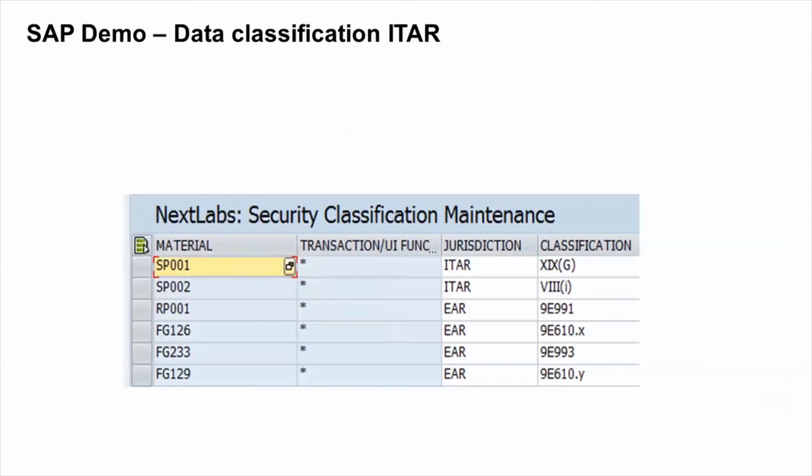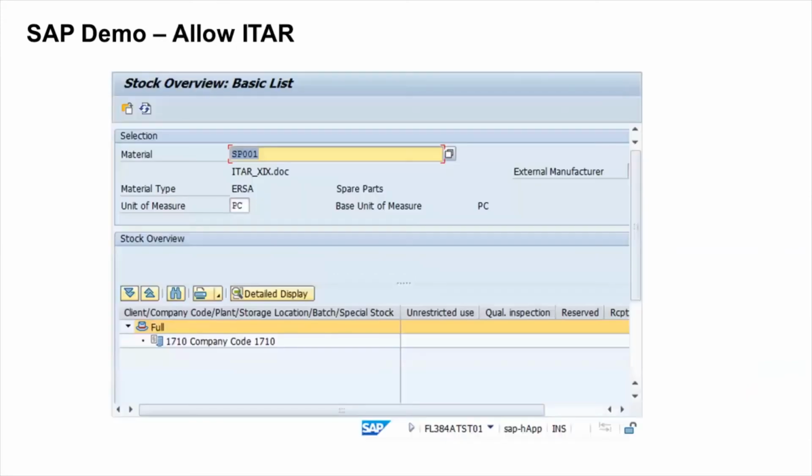The ITAR documents are classified through a classification table in SAP. So you will have, for instance, some materials. It could also be any kind of document classified, or any clearance, for ITAR, for EAR, for any classification level you want to create on this particular data. After that, when any user tries to access particular classified data, depending on his allowance, he will sometimes have an allow like that.